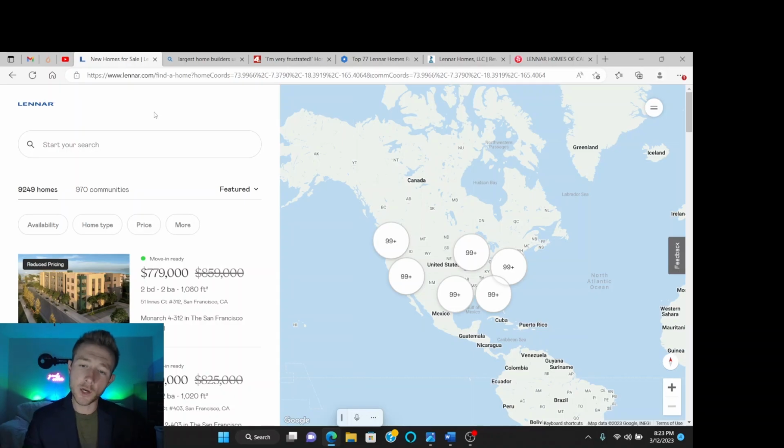So as we can see here, guys, Lennar has over 9,249 homes available, whether they're brand new, ready to go, or if they've been sitting there for a little bit. As we know, Lennar Homes has been very well known for hiding homes and not showing what all is available because they don't want to ruin their value proposition. If they show that they have thousands and thousands of homes, more than this 9,200 homes, then the value kind of decreases. It's not as valuable, kind of like diamonds on the market.